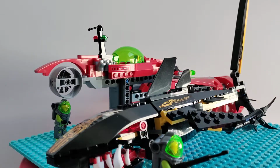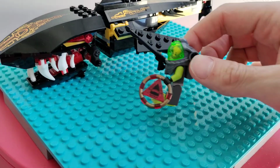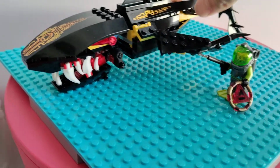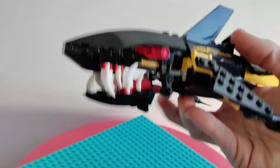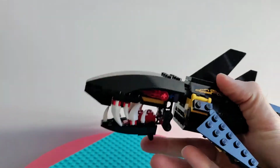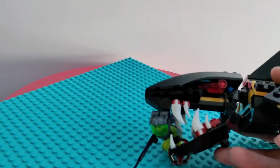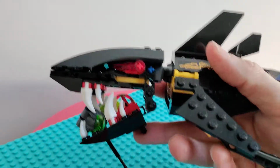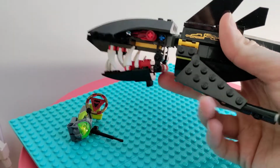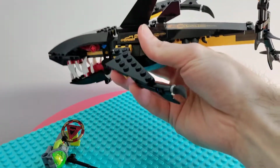For this update, Guardian of the Deep comes with Bobby Boy, Red Shark Atlantis Key, and the brick built creature right here, a shark. Yes, it's a fantastic build. It has the ability to open and close the mouth, and a fantastic feature, it can actually fit a minifig in the mouth, which is really great. There's a lot of articulation on the fins, like this, like that.